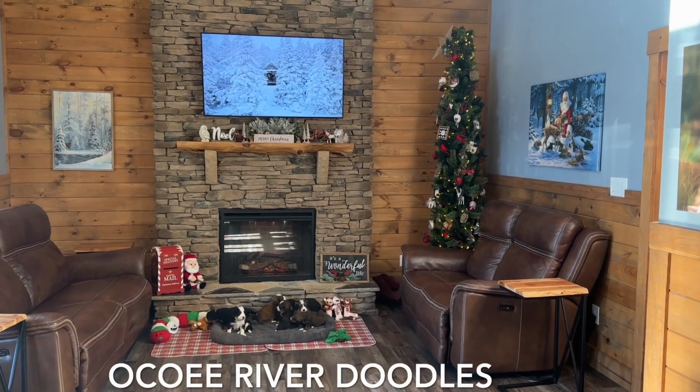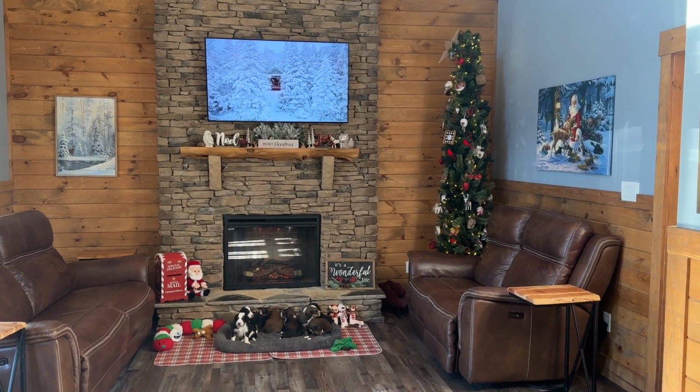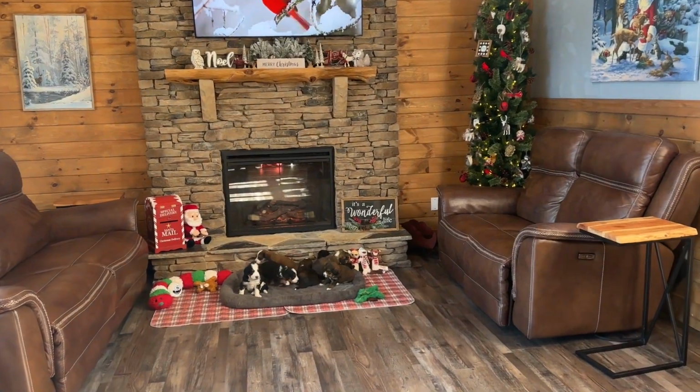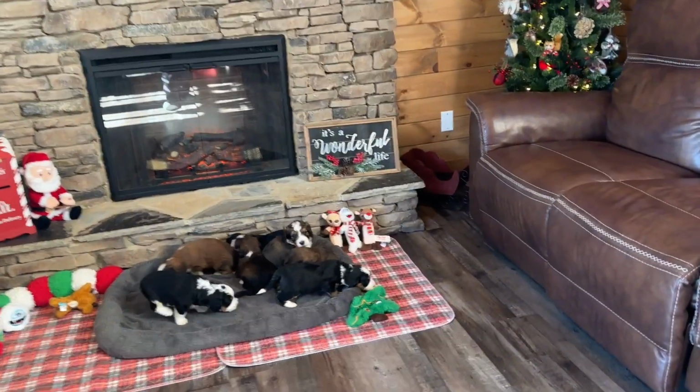Happy Monday! We have Maple Syrup and Kimber's Ethel and Bernie Doodles, and these babies are going to be 4 weeks old this week. So they are moving around and fluffy and at one of our favorite ages.